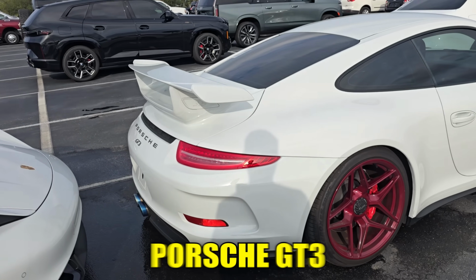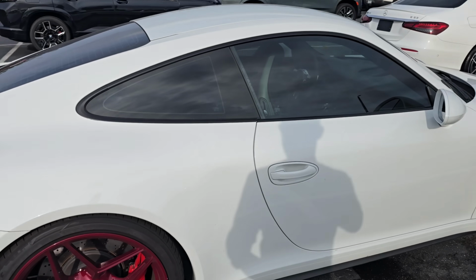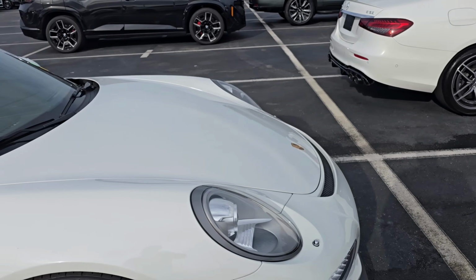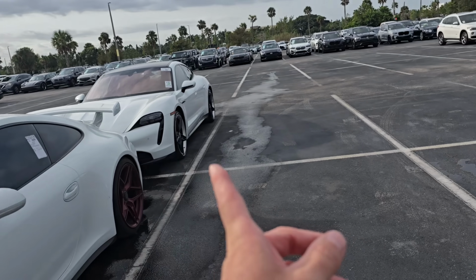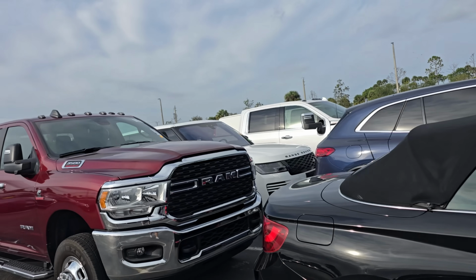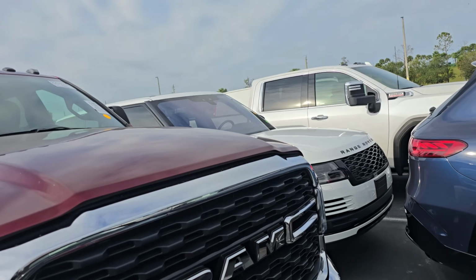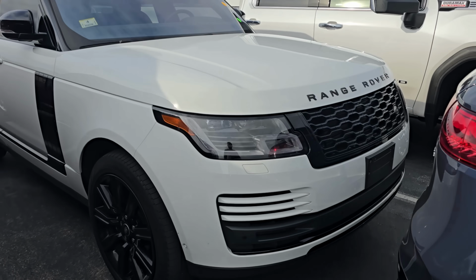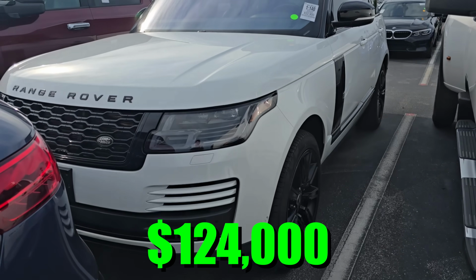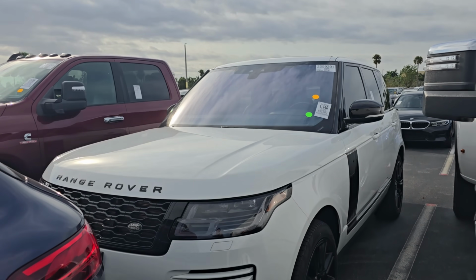GT3, Porsche GT3, just hanging out here. Hey, it's missing 5 lug nuts. That's weird. 2015 Porsche GT3 with 23,000 miles. Porsche Taycan Turbo over there. Here we go, here's my Range Rover over here. Number 140, I believe. She's looking pretty good. Yeah, 2022, 32,000 miles, $124,000 2 years ago. That is wild.